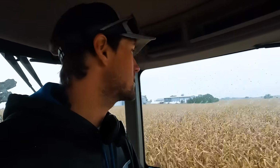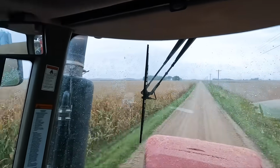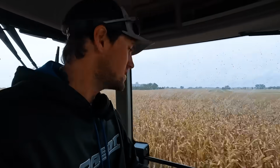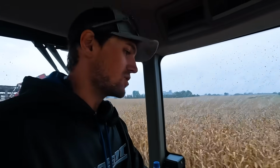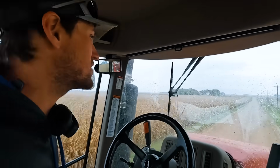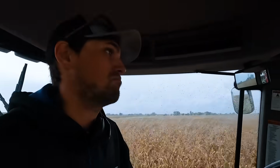Oh, this is nice, this is nice. Just leave the farm, nice and dry. Now it's downpouring, windows. We're getting really speckly. That's interesting. This is the tractor that they polished? Yeah, this is the tractor that they polished. And look at how the water is beating off of the windshield instead of sticking on. It drops. That's cool. They did the glass too.